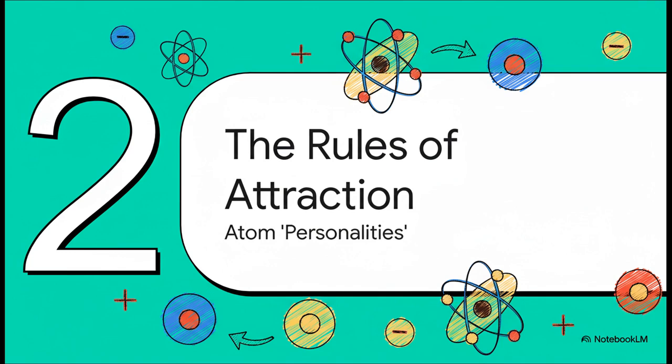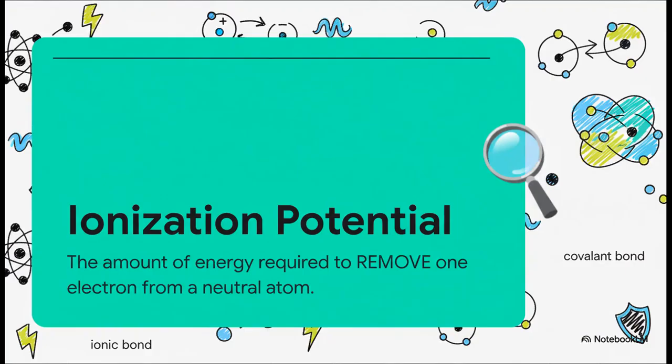Okay, so if the goal is a full outer shell, how do atoms actually do it? Well, it really depends on their individual personality traits. And the cool thing is we can actually measure these traits, and they tell us exactly how an atom's going to act when it meets another one.